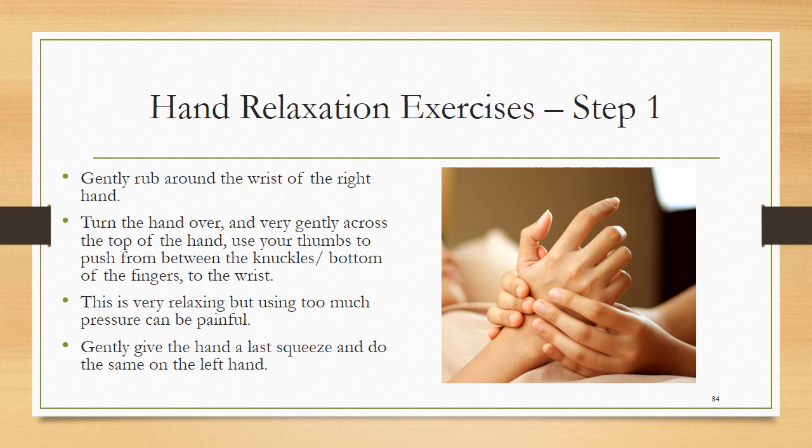Turn the hand over and, very, very gently across the top of the hand, use your thumbs to push from between the knuckles and the bottom of the fingers to the wrist. This is very relaxing, but too much pressure can be painful.